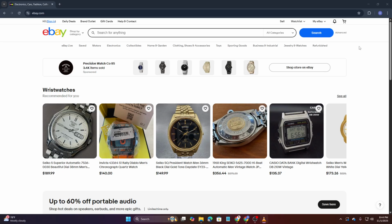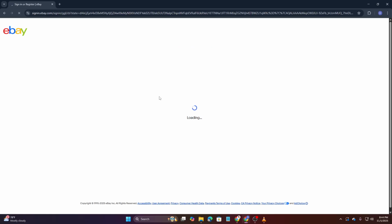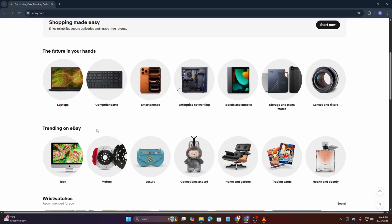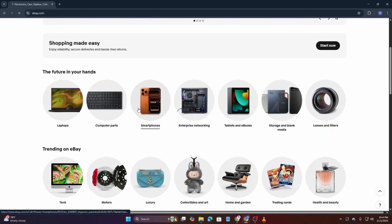First, log into your eBay account. Make sure you're signed in with the account where you plan to make the purchase. Once you're in, start browsing for the item you want. You can add it to your cart or use the Buy It Now option if you're ready to purchase immediately. After you've selected your item, head to checkout.